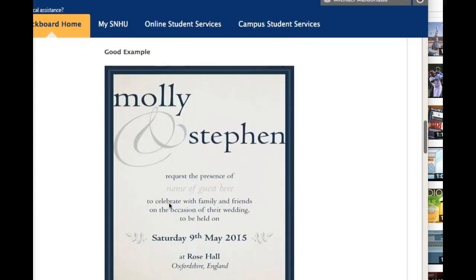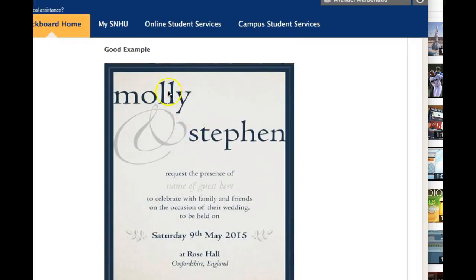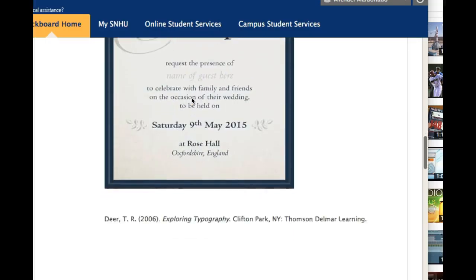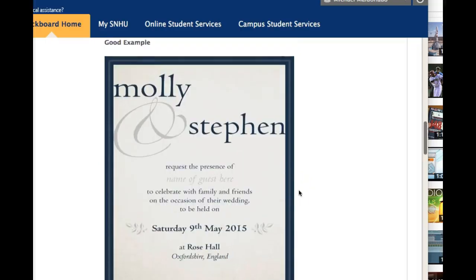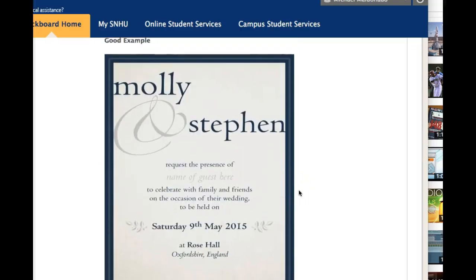So if you left a line, or here, for example, this is creating this interesting negative space around the words, because why? It's not Molly and Stephen just centered on top of each other. Do you see what I'm saying? So a lot of more advanced typographers are going to tell you to stay away from center-aligned typography, for the reasons I just gave.